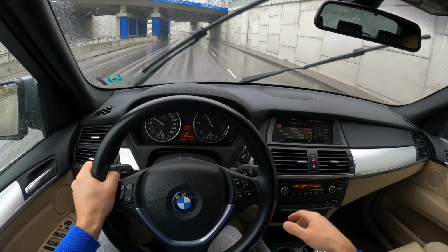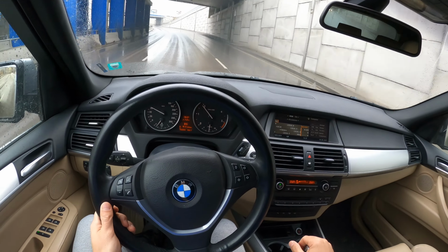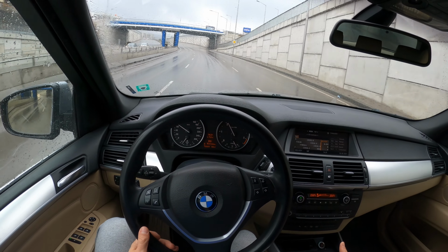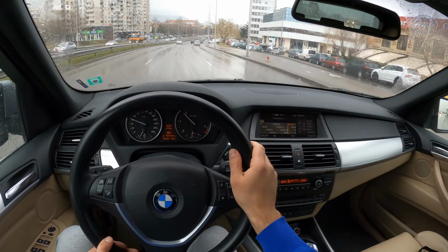The gearbox is much faster than the previous ones in the 272 horsepower E60s and in X5s, the previous E53. It's a 6-speed automatic, but it's much faster. There is a flash tool for it too. You can make it even more aggressive and faster. It has a range sensor here, and it's located here.